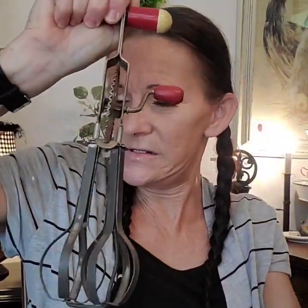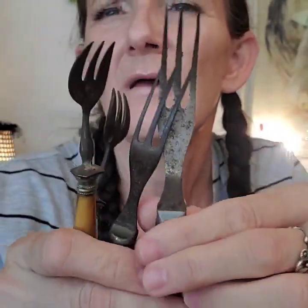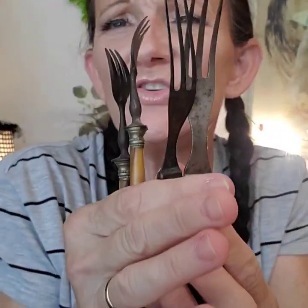I got two of them just sitting there. I got these little forks. See, somebody told me these date back to the Civil War. I don't know. See these? Little forks. I mean, this is just the tip of the iceberg. But you know what? I like it. And I love it. Yeah, and I'll get some more of it.